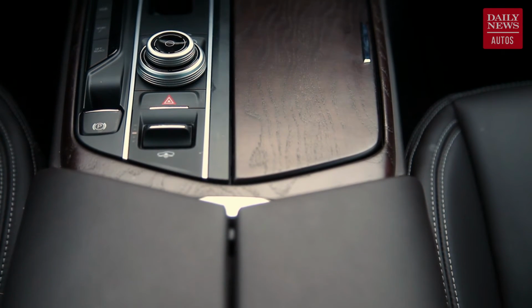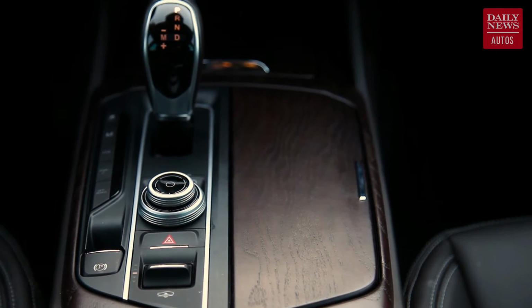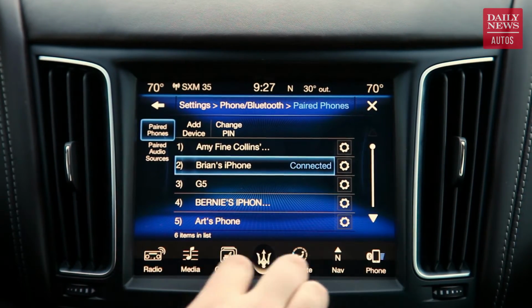The stacked dial and volume knob that are mounted on the center console can be confusing as well, and while the dial controls functionality on the touchscreen, you're better off just using your fingers up there, as it doesn't make too much sense to spin the wheel.